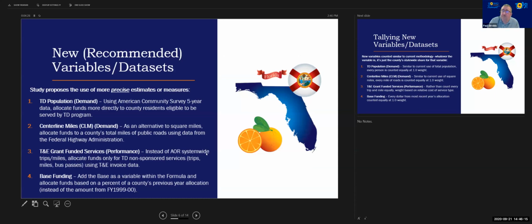So what they wanted to change was only use TD populations. And in the census data, you can pull out the senior citizen population, your disabled population, your poverty population. So they've recommended that we use those factors instead of overall population of a county towards the calculation for the new data set. They also want to use centerline miles, which is basically the road network within your community. So a county like ours that has a larger square mileage because we've got the Everglades, that doesn't get included in the capture. So most planning organizations use centerline miles to determine the road network in your community.